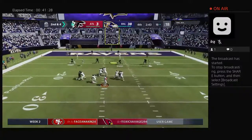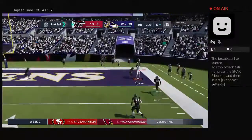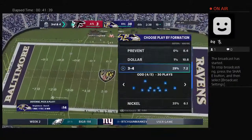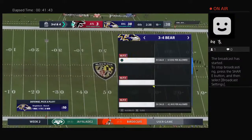2nd and 4. Escaping the pressure right. To the goal line, but it's incomplete. They certainly did a nice job improvising there, extending the play, hoping someone would come open downfield, but they never did.